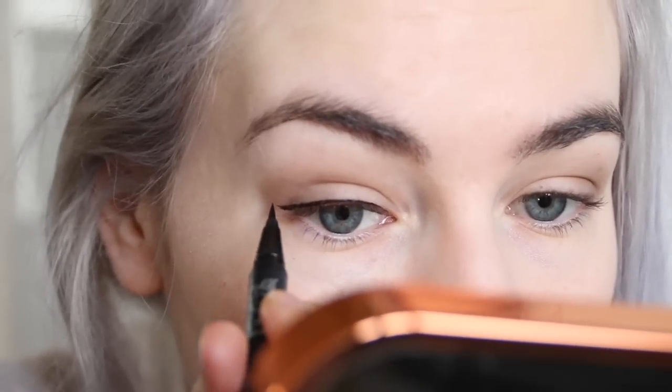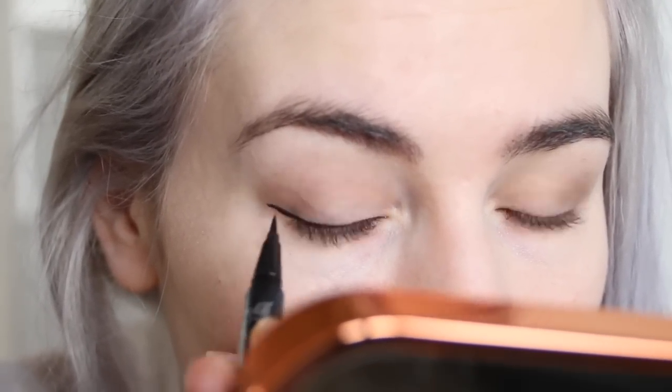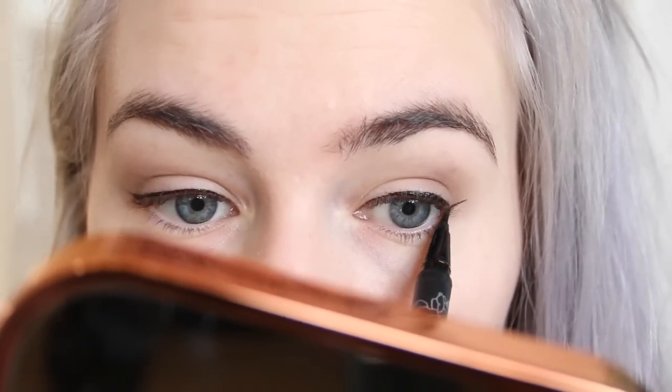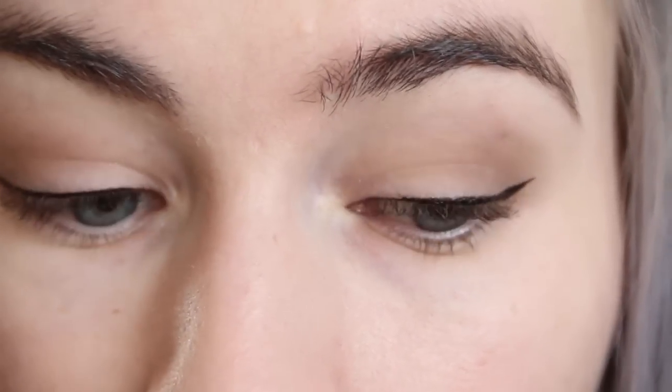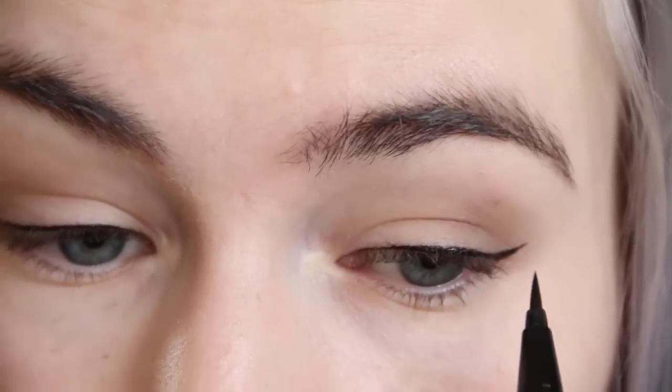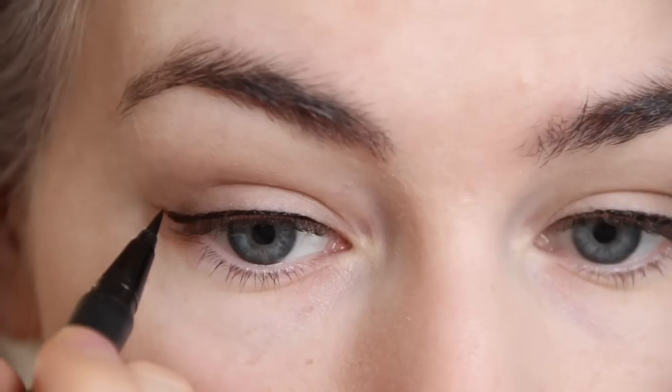I bet I'm gonna do it wrong now. Oh, I've done it wrong. Okay, ignore that. I'm gonna come back to that one in a sec. There we go. Much better. I've got to say, this isn't as pigmented as I thought it would be. The Too Faced one is really black when you apply it, but this one I feel is a little bit see-through. Maybe I haven't shaken it. Do I need to shake it? That's a bit better. Maybe that was my fault.